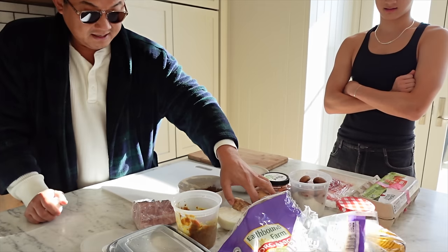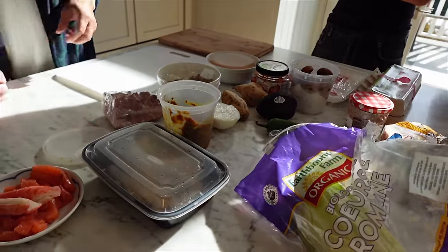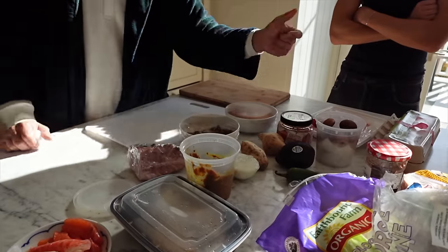They don't even have potatoes. They have these purple potatoes from Hawaii. Brown rice leftover, kimchi, mushroom. So they're gonna whip something up. I'm sure it'll be good.